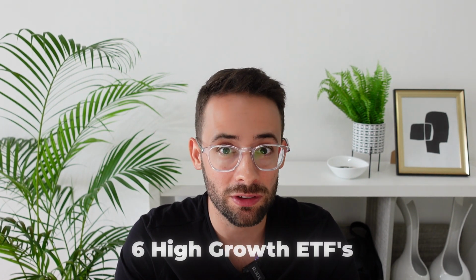So what do you think? With these 6 high growth ETFs with different risk profiles and different potential returns, which end of the spectrum seems more interesting for you as an investment? Are you more at the SPY end of the spectrum or at the USD end of the spectrum?